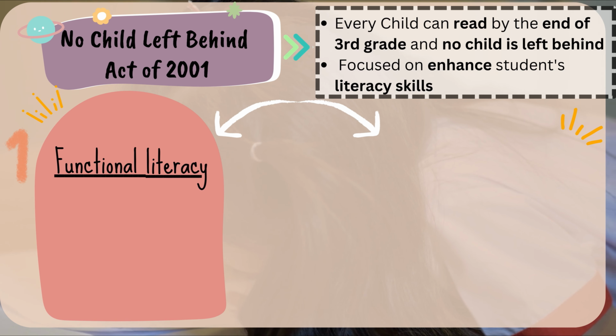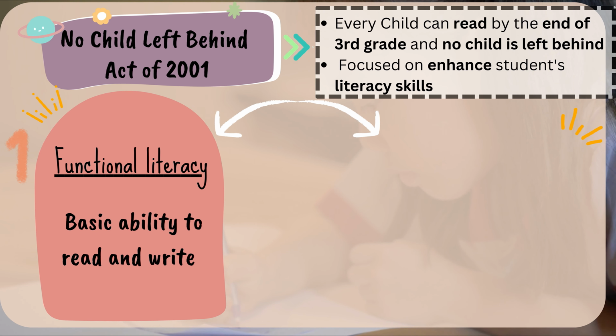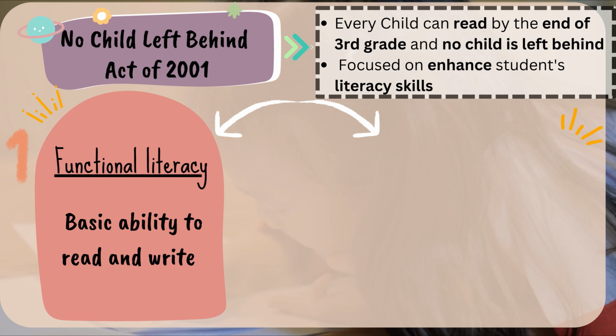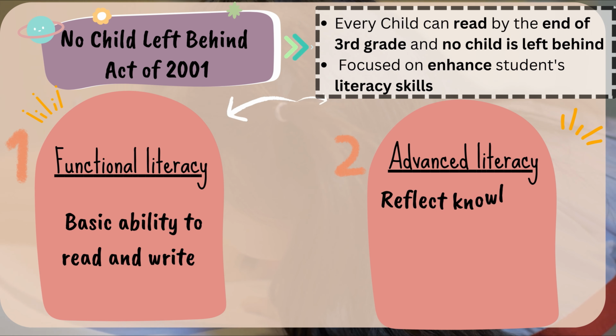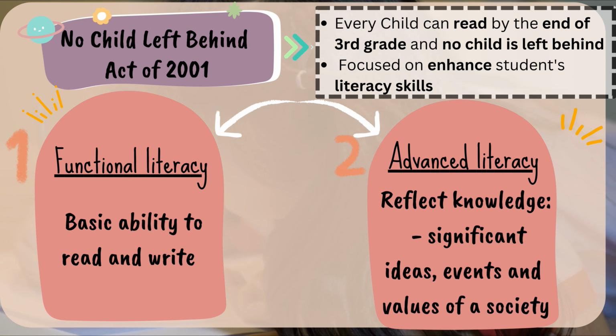Firstly, literacy begins with functional literacy, which consists of the basic ability to read and write, skills required to manage everyday life. Next, literacy proceeds to reflect on knowledge of significant ideas, events, and values of society, which is known as advanced literacy.